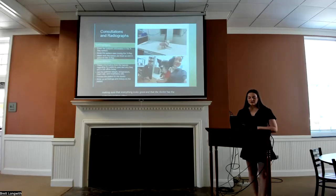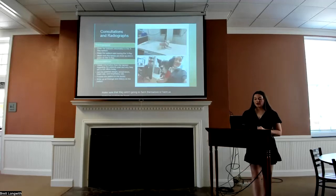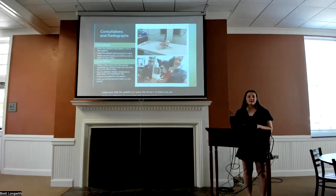I'd also have to keep the patient calm during the x-ray because the x-ray table can be very loud sometimes. It's a very cold table and these animals are terrified. So we have to put them up on the table, make sure that they aren't going to harm themselves or harm us, and just kind of try to keep them as calm as possible. I'd also make sure that the bones are lined up and in place in the x-ray. So you'd have to make sure that the patella is in place, the femur is in place, and just make sure that the doctors have the clearest picture they possibly can to make measurements for surgery.